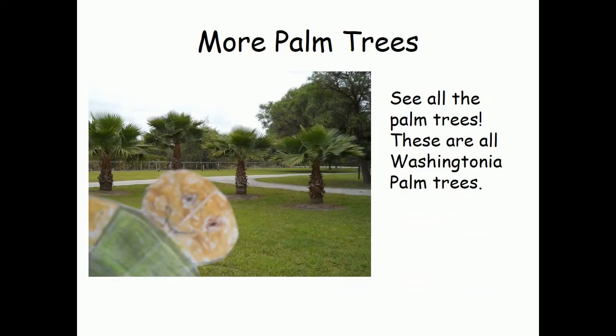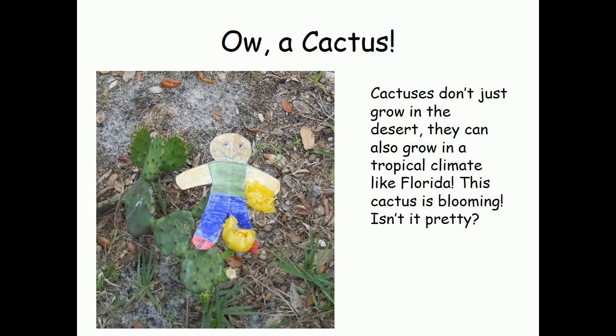More palm trees. See all the palm trees? These are all Washingtonia palm trees. Oh, a cactus. Cactuses don't just grow in the desert, they can also grow in a tropical climate like Florida. This cactus is blooming. Isn't it pretty?